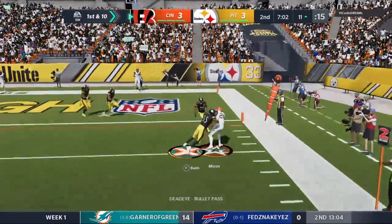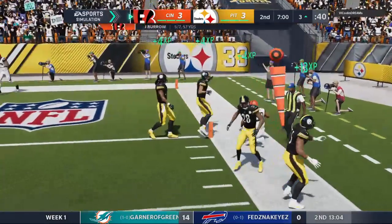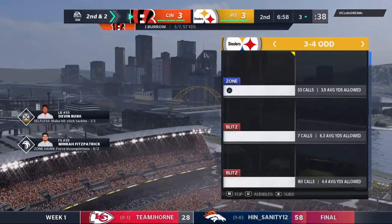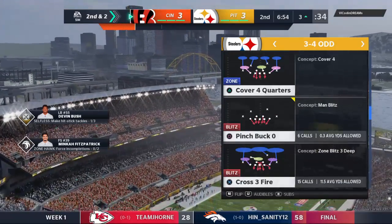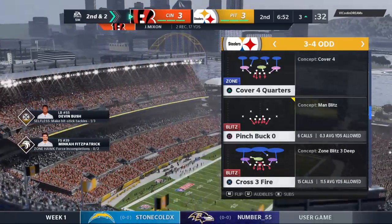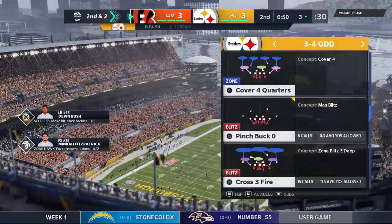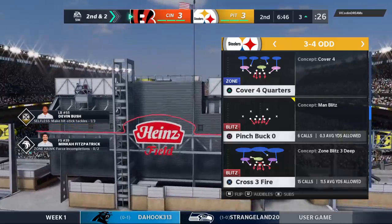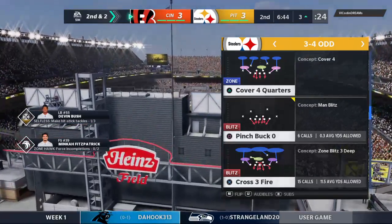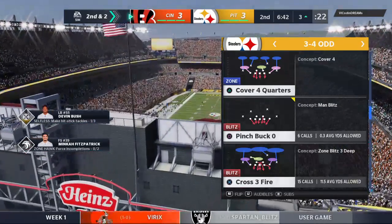He gets this in the hands of Mixon. This will be stopped about 2 yards shy of the marker. 8-yard gain, 2nd and 2. 8 yards on the pick. He's already proven to be a factor in the running game on this drive. Now he gets involved in the passing game. I think what we're seeing here is the modern version of workhorse in the NFL, being able to run it and catch it with equal proficiency.